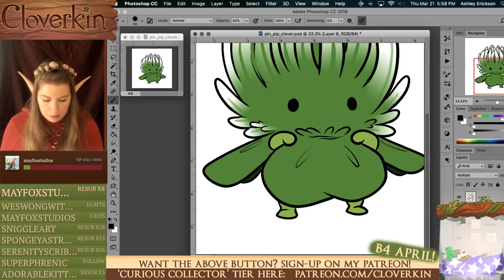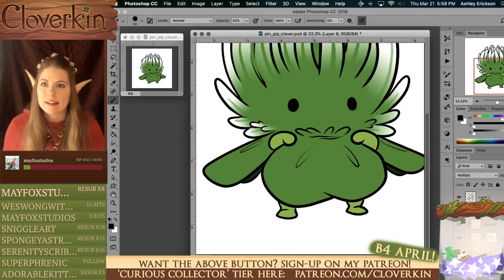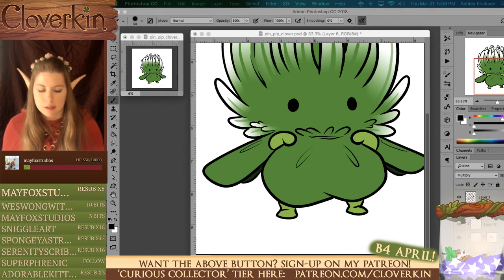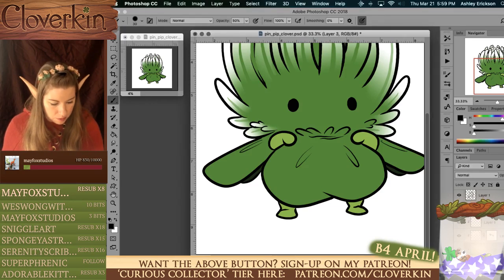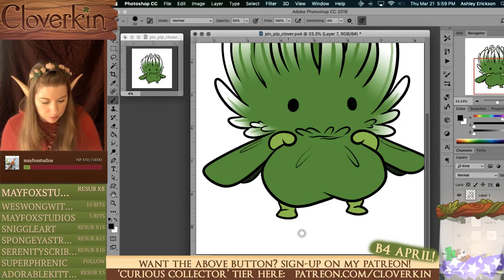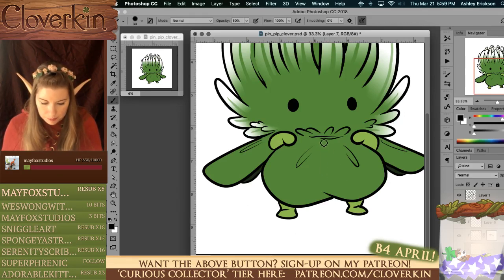Clovers have the zigzag patterning. So I'm going to try to bring that through.